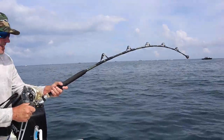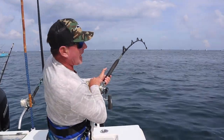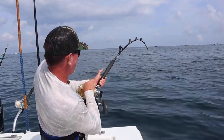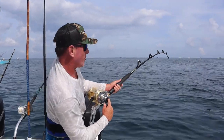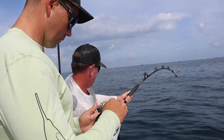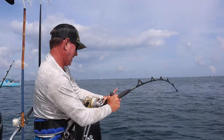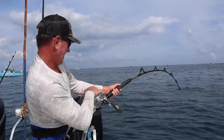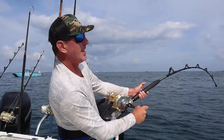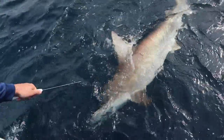Big hammerhead. Huge hammer. Woohoo! I just went full drag on 80 pound fluoro. So I'm using 80 pound fluoro and I just went to full drag. And still about can't break it. About a 300-400 pound hammerhead on there. The real deal right here. Y'all think I'm kidding? That's at full drag. Yeah, I'm done. Thank God, because my hamburger was getting cold. You guys, look at him right there. You ready? Bye, buddy.